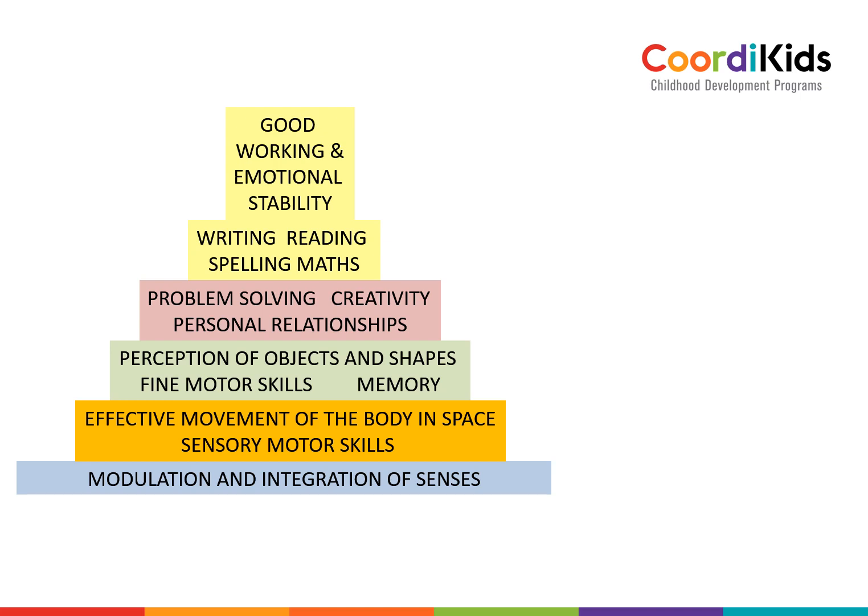The next stage of development is the dark yellow-orange block, and that is the effective movement of the body in space. We call that our sensory motor skills, and there are many of them. I'm not going into the detail now. What happens there is that the child learns how to use the body in space. The child learns how to move, how to jump, how to run. The development of that stage is mainly up to 2 years, but it continues up to 6-7 years as well.